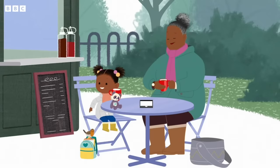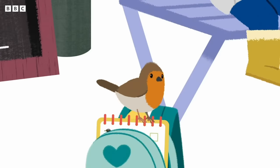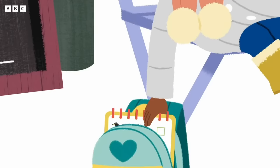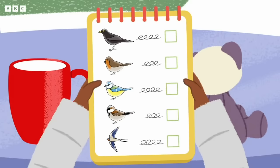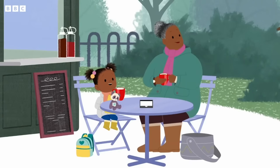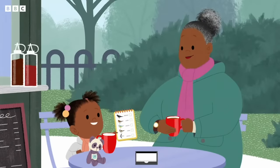Gran Gran, look. On my nature tick book. That's a robin, JoJo. Robins are my favourite birds, Gran Gran. I really like their red tummies. Ooh. Bye, Robin! What's your favourite bird, Gran Gran?